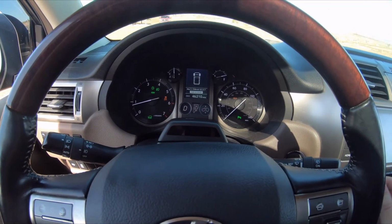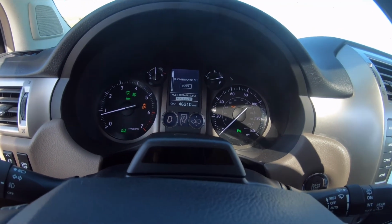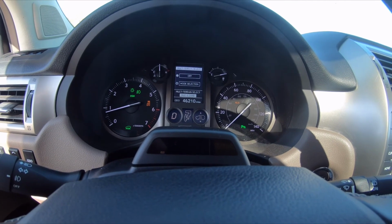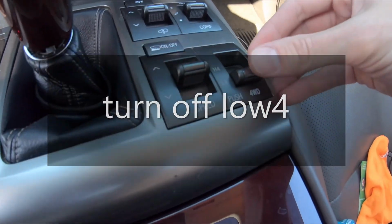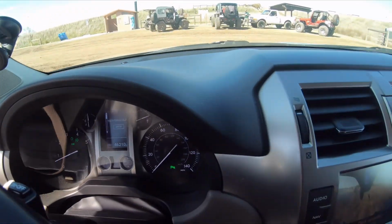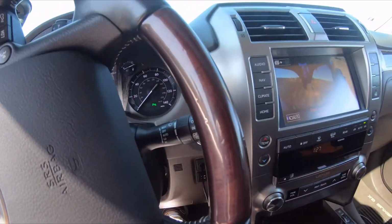I've been using the multi-terrain select mode. I had it in mud and sand for a lot of this, rock and mogul for various parts. I'm going to turn that off now. What you do, you put it in neutral, simply push down, flip the switch, low 4, and the dash no longer indicates the low 4 icon. You're out of it, so you're good to go.